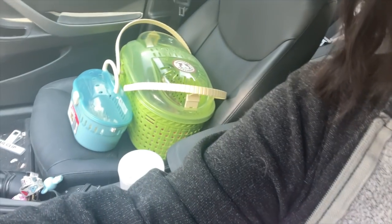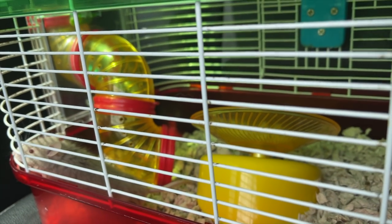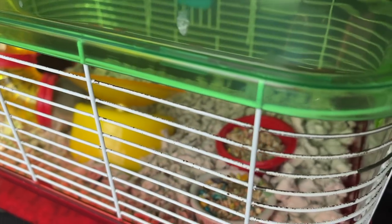Okay guys, I am on the way to go pick up the mouse. I have his stuff there. I also have the guinea pig stuff there because I'm also getting a guinea pig. So that's in a future video, but I have secured the mouse. He's so active and everything already. As you can see, he has a little wheel, food bowls. He has little hides up here and stuff.